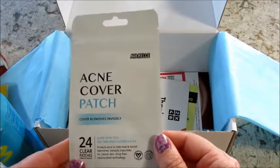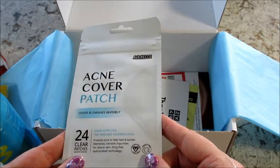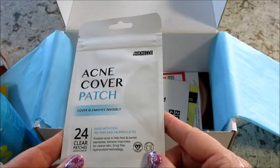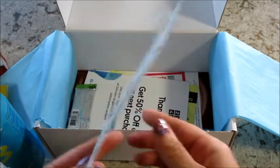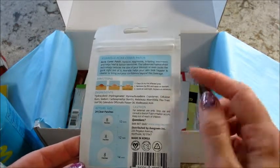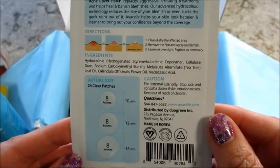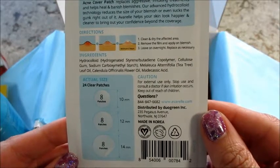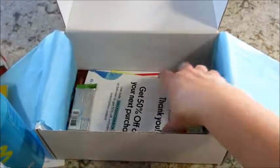An acne cover patch, 24 clear patches. Protects acne to help heal and banish blemishes. Very cool. Looks like there's different size patches it comes with as well. You just put it over there and leave it on. Awesome.